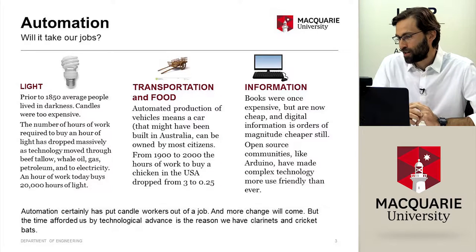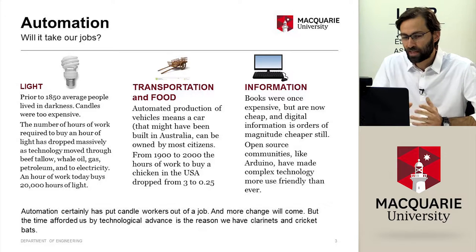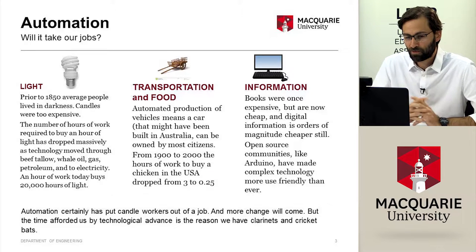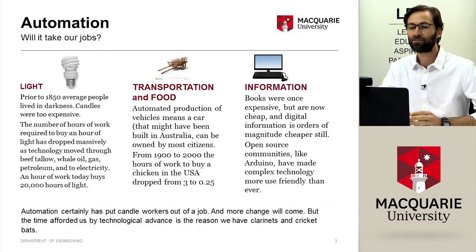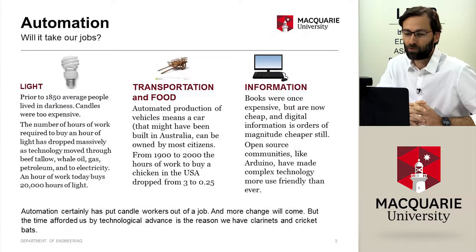That question gets asked a lot, and it's a good question to ask. And I think the answer is sort of clear. One of the examples I like to give is to think about what life was like a couple hundred years ago. If you think about just prior to about 1850, just about everybody lived in darkness because candles were too expensive. And it would take more than an hour of work to buy an hour of light.